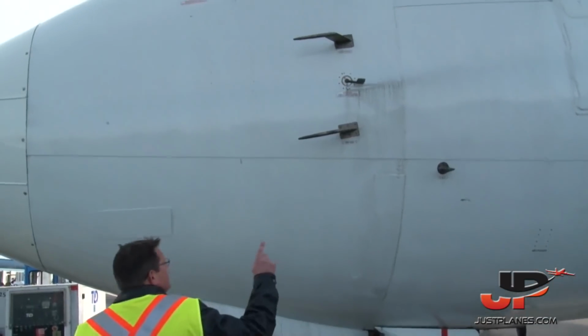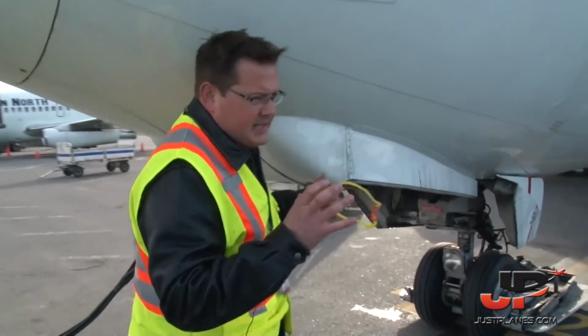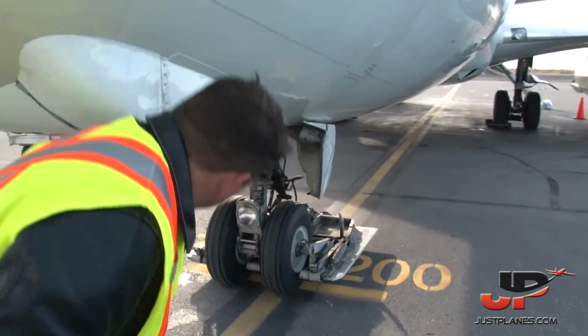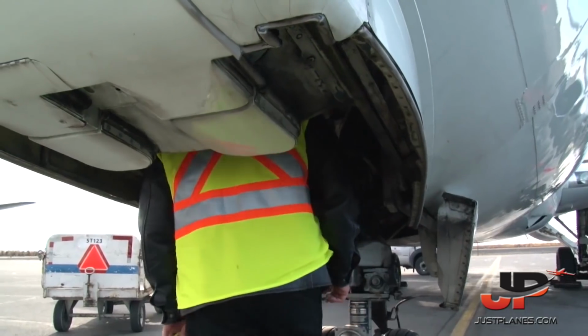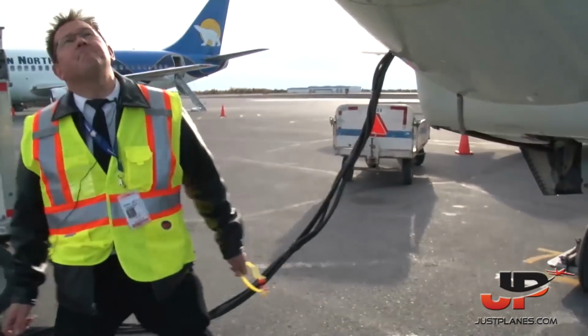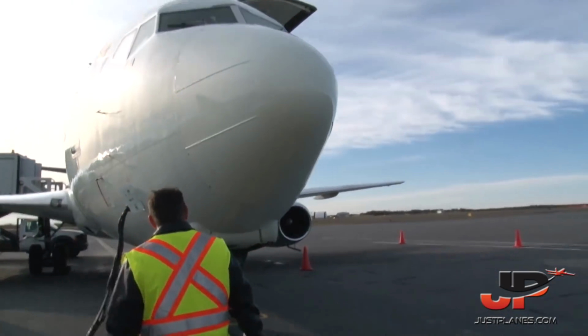Checking the pitot tubes, the TIT, and again we're going to check the nose wheel bay. There's a light inside the nose wheel bay so that we can ensure that when we look down there to make sure that we got the gear extended if we have to. Give the tires a kick to make sure that they're inflated. And then just checking the nose, front of the airplane.